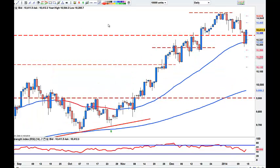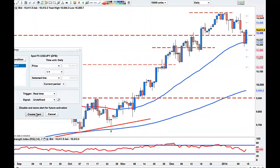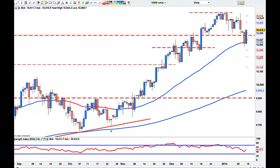US dollar yen, this is a good one. I would definitely buy a pullback to 103.70. That is a significant close up there. I mean, the yen pair has been superb today.